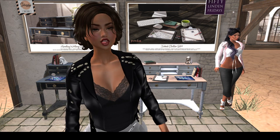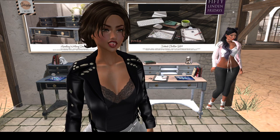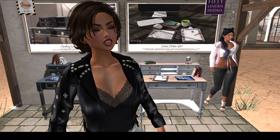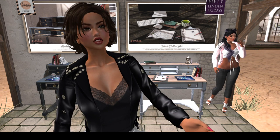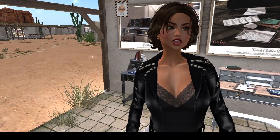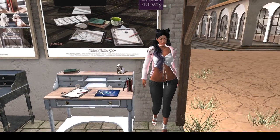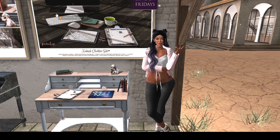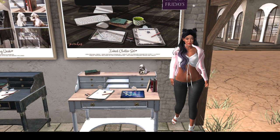And for 50 Linden Fridays, they have decided to give us this great deal on the inked clutter set, which includes a tablet, and it includes actually, let me do a close up. Close ups are always better. I like it. It includes a clipboard, books, and tablet for 50 Lindens. And they're so clever.